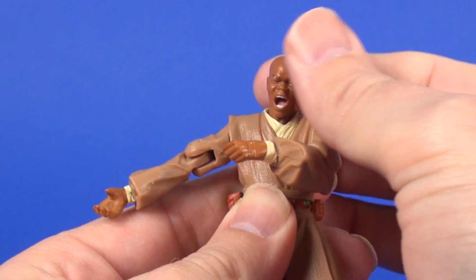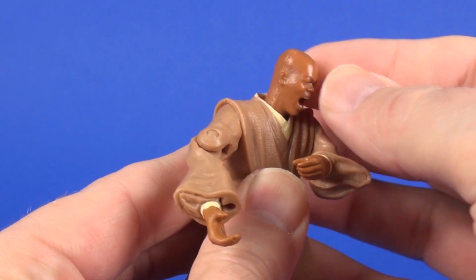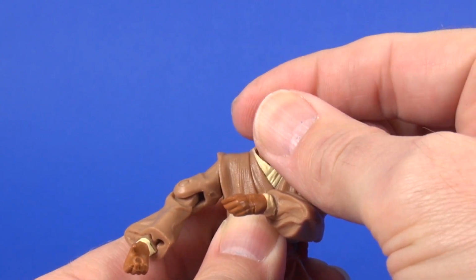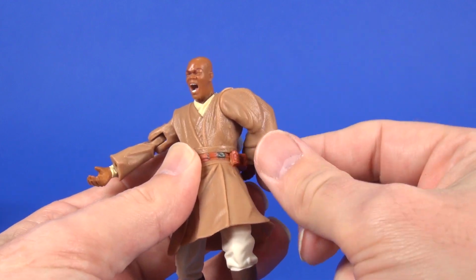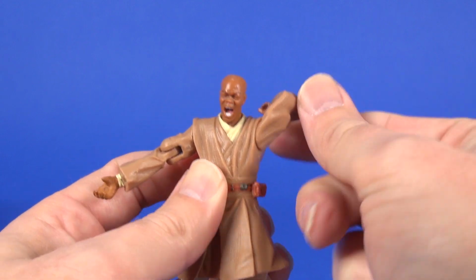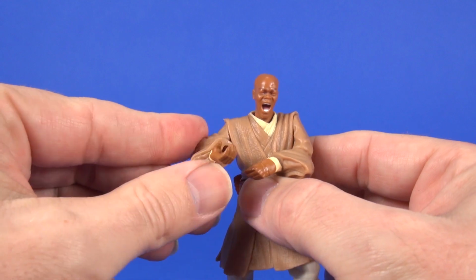As far as articulation, the head swivels, but not that much because it's kind of angled out. It gets in the way with the collar, so not a lot of movement happening there. At the shoulders, they do swivel. You can almost bring the left arm all the way around, but because of the way that arm is angled, you're not going a full 360. No big deal there. His right arm, though, that will swivel all the way around.